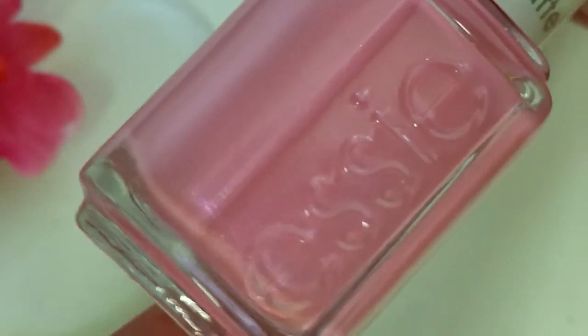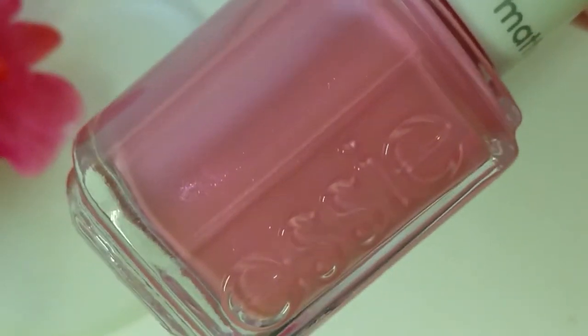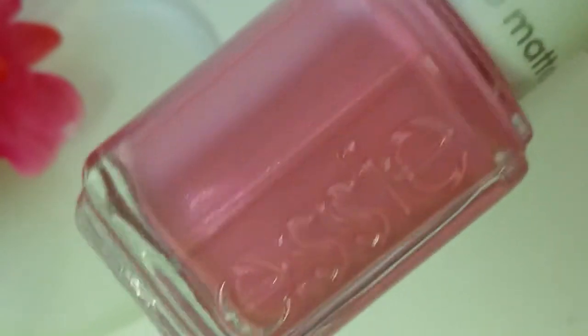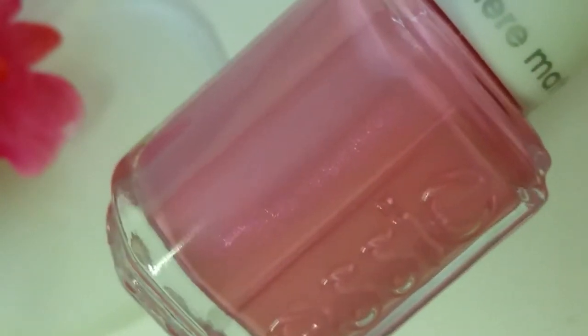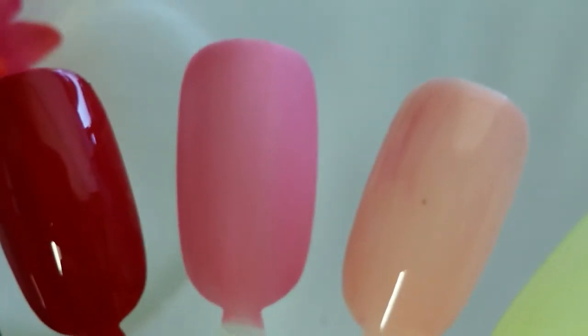It's so easy. It's so gorgeous. I just absolutely love this pink. And I actually picked it up at TJ Maxx, so you guys may still be able to find them there. Love it. So right here is 2 coats of Hip Tide. And of course I left it matte.